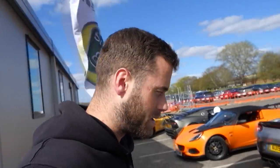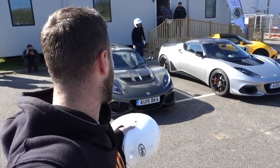Anyway, waffle aside, I'm now going to get in the Exige and do my final drive of the day and have a little think about which one I prefer and possibly which one I might actually consider adding to the garage, because I need a track car. I don't have a track car. I'm reminded on a daily basis by you guys and girls telling me I don't have a track car. So this might fit the bill. Okay, so final drive coming right up.